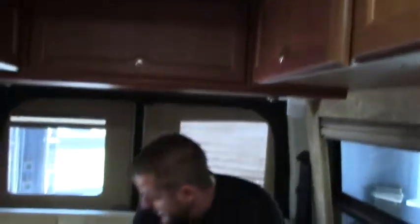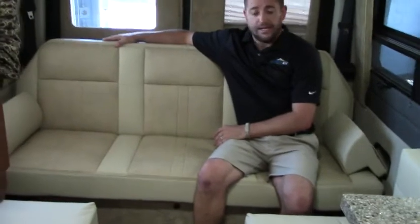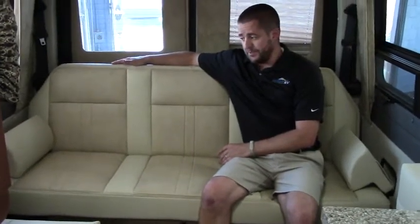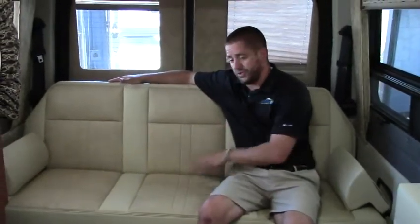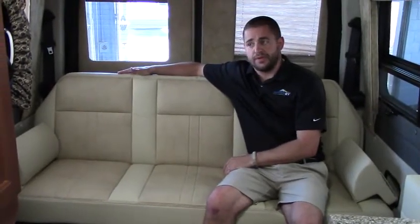They think of everything. Again, memory foam all the way around with the ultra leather. This turns into a twin sleeper. This is an electric sofa, slides down, or we've got the cushions that make up in the middle to make it a full queen.